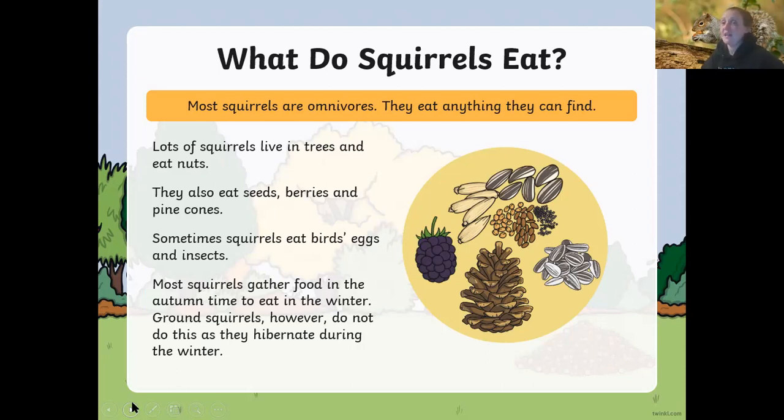But they predominantly, the most important thing they rely on to survive is their nuts in the trees and the seeds and the berries and even pine cones to survive. So that's what they eat the most. But if they're hungry and looking for food, they sometimes eat birds' eggs, which would be a meat-based, and insects as well, and that comes under the meat-based.